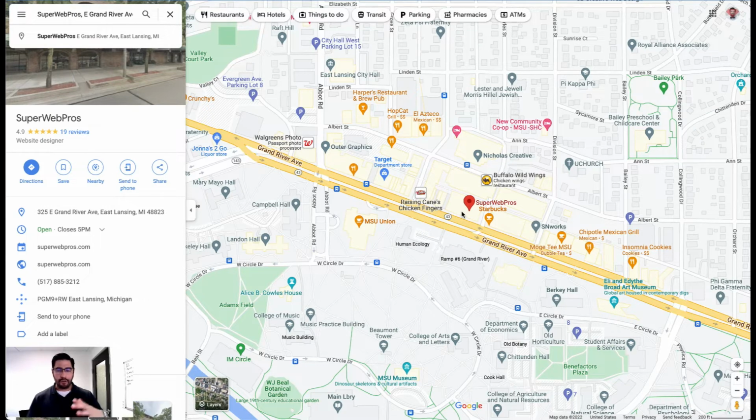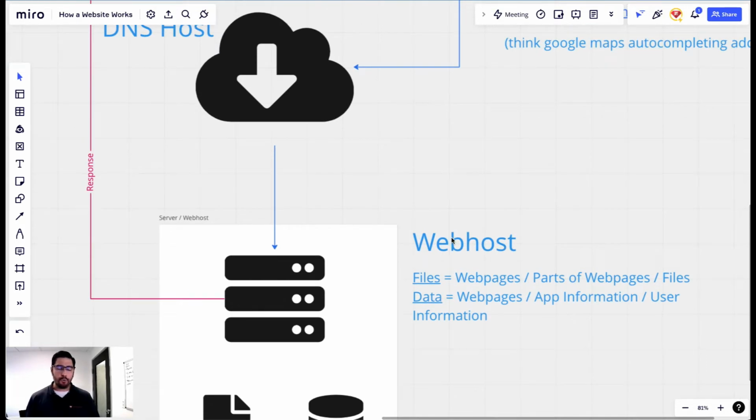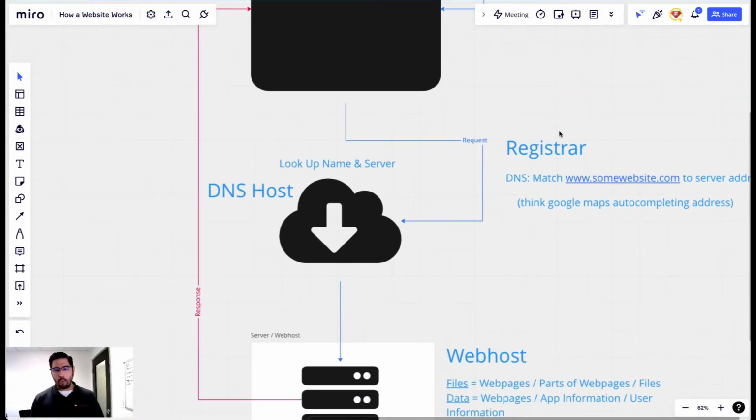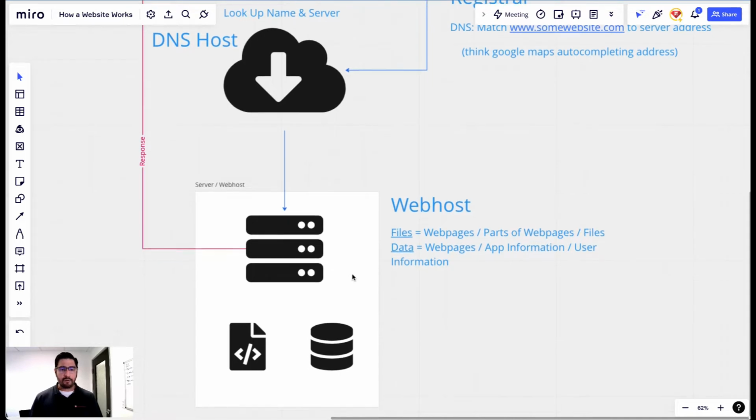Now, instead of us having a geography, in this case, a building where we work along the street in East Lansing, on the internet, that's happening on a server or a web host. In the same way that we've got an address, 325 East Grand River Avenue, every single website lives at a server address, but instead of 325 East Grand River Avenue, it's 127.0.0. whatever it is. Right?